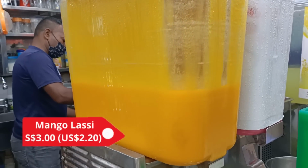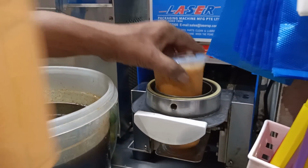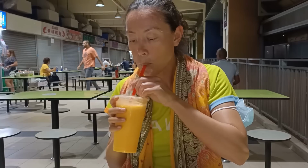Whenever we have Indian, John always insists we have a mango lassi, and I'm not complaining because this is a delicious drink. So it's a mango with yogurt in there as well, and it's really cooling, which you really need with spicy Indian food. I think it balances it out nicely. The yogurt just makes it really creamy. The mango's really sweet and decadent. It's a beautiful drink and it goes perfectly with Indian food.